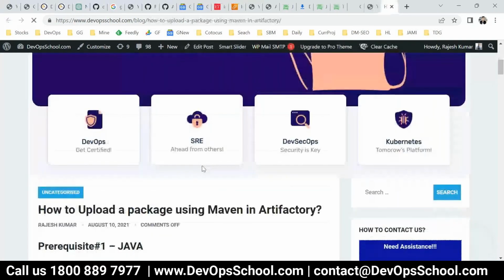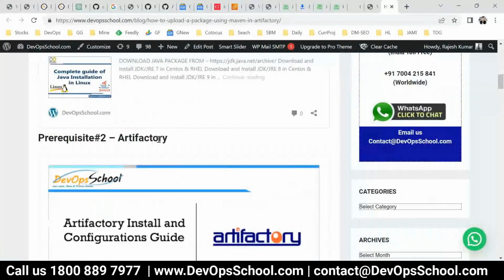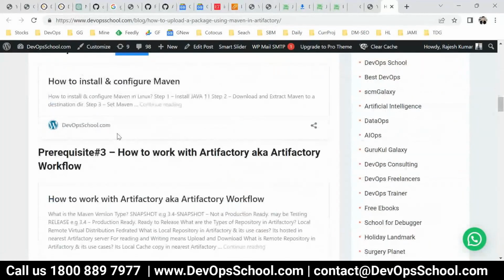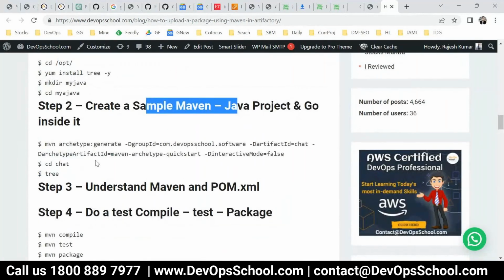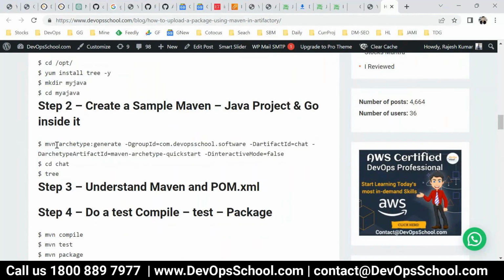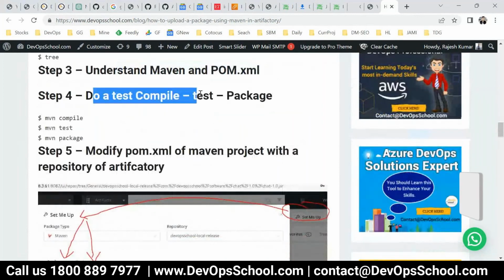Okay. So first thing, these are all the steps. First thing, Java, Artifactory, Maven. This is done. And after that, you have to create an empty directory and get inside it, then create a simple Java project. I did this yesterday, if you remember that. Then understand Maven and pom.xml here, and do a test compile, which we did yesterday.